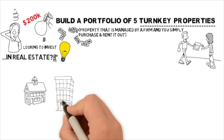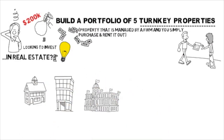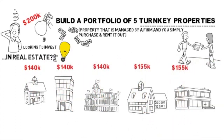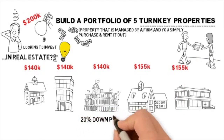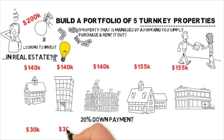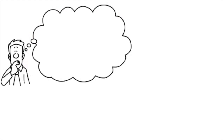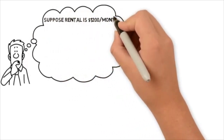In this example, they're buying 5 properties, 3 of them for $140,000, so 140, 140, 140, and then 2 for $155,000. Underneath that, they're putting 20% down. For the sake of math, we're keeping the numbers round. $30,000, $30,000, $30,000, and then on their 4th and 5th property, they're putting down $40,000 because they need to put 25% down.